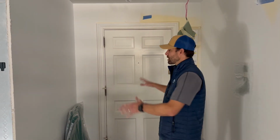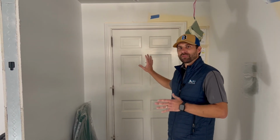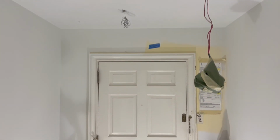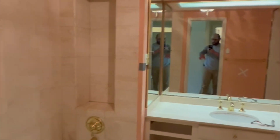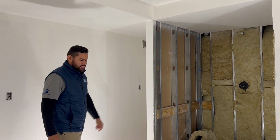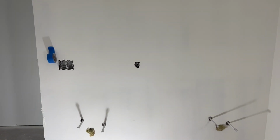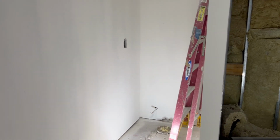Since we're joining two units into one, the old entrance door here is going to be walled off, and they're going to have a neat backlit stained glass wall here. So in the original layout of this unit, we had a tub here, a shower going over there, and a toilet back there with a double vanity. Now we're doing a double vanity here, new shower. The toilet is staying in its original spot.